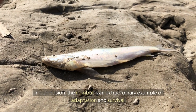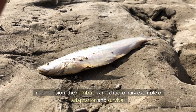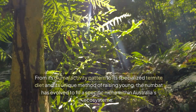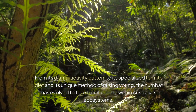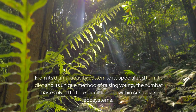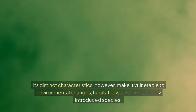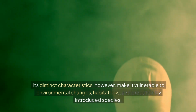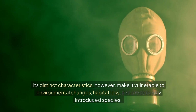In conclusion, the numbat is an extraordinary example of adaptation and survival. From its diurnal activity pattern to its specialized termite diet and its unique method of raising young, the numbat has evolved to fill a specific niche within Australia's ecosystems. Its distinct characteristics, however, make it vulnerable to environmental changes, habitat loss, and predation by introduced species.